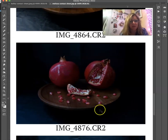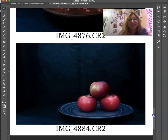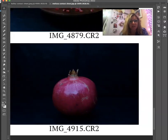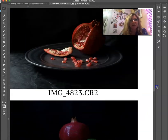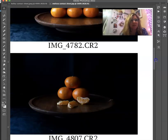So I hate to brag on you too much, but those pomegranates, that's like award-winning. You need to start entering some contests. And this is an incredible composition, beautifully lit. Sorry, I don't mean to brag on you too much, everyone else. But this too, oh, those reds, that light, outstanding.